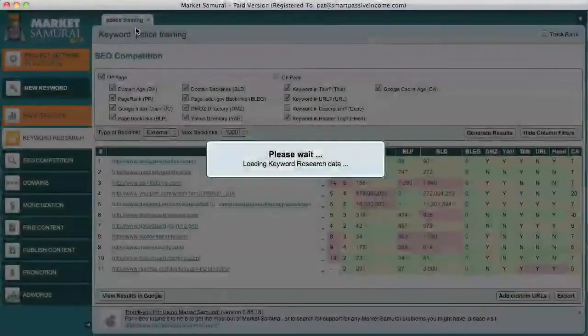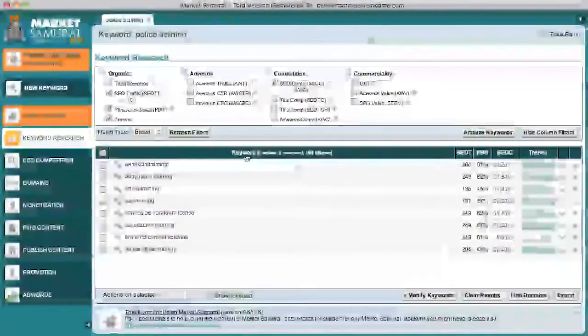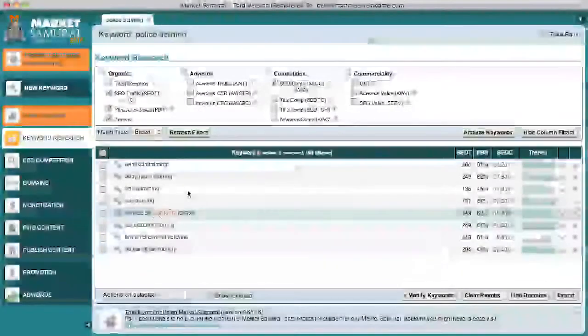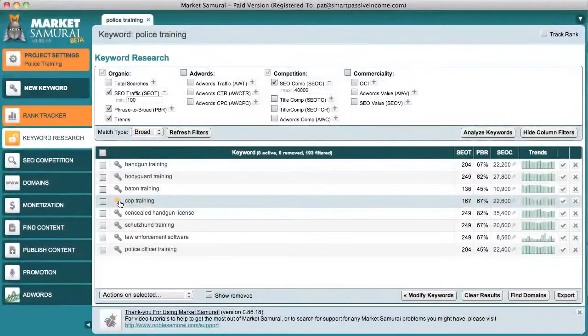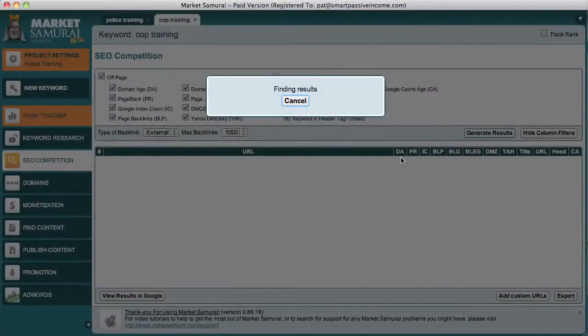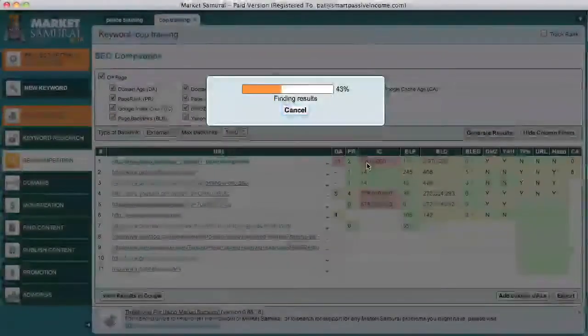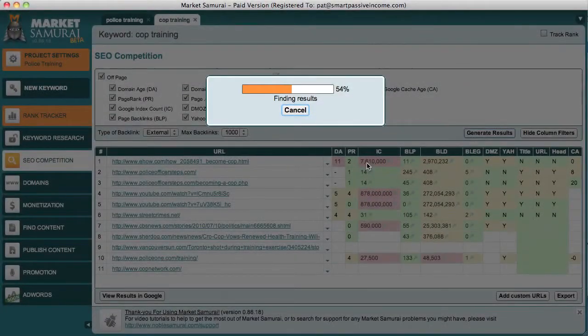I'm gonna go back to my keyword research from before, and I actually went through all of these, and the best one I found was actually cop training. So I'm going to click on this one just to show you what the SEO competition looks like. Now you're going to see some big red numbers, but those are actually results from YouTube and sites like eHow, which I know from experience can be beaten out if you have a site that's relevant to the keyword you're targeting.